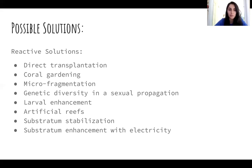Substrum enhancement with electricity. This method aims to encourage the precipitation of calcium and magnesium on artificial substrata to mimic the chemical and physical properties of reef limestone. This method is considered controversial because experiments attempting to verify its effectiveness have had varied outcomes.